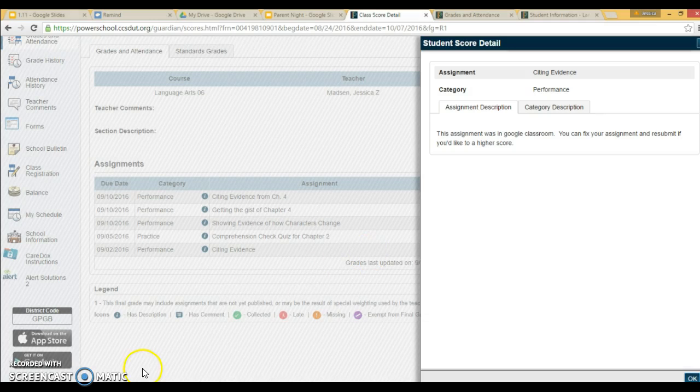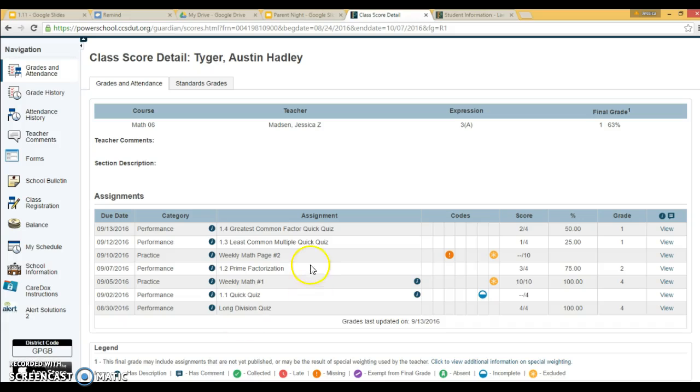For math, if you click on math, here's our quick quizzes that show up. You can see we've got a 2 out of 4 and a 1 out of 4. What you can do with those scores is, most of the time, if you have a 1 or a 2, then I pull your student back during study hall at the end of the day and I work with them individually. And then I give them an extra practice.